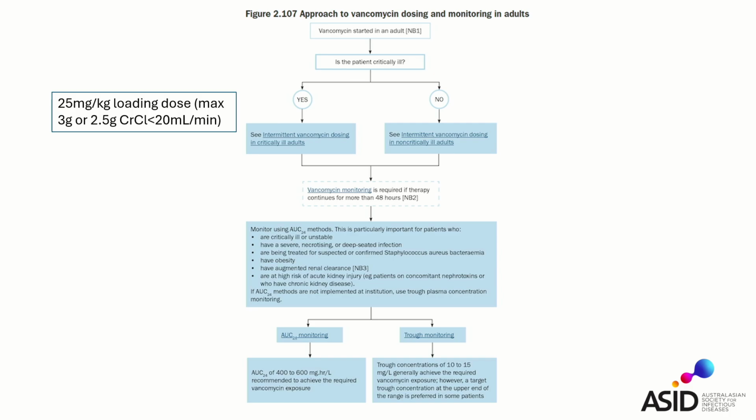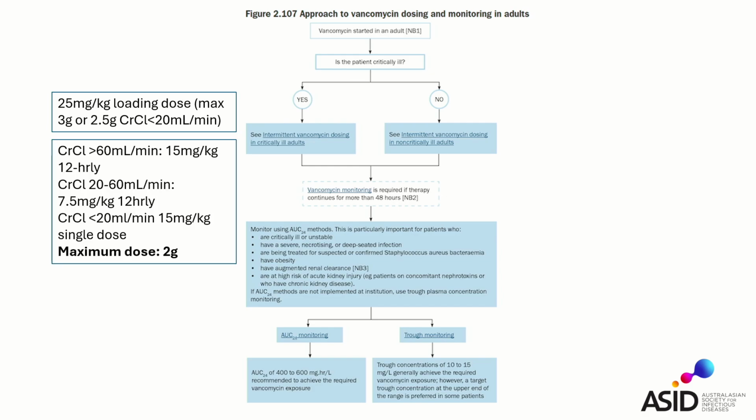And the reason that's there is that the critically ill side of the table get a 25 milligram per kilogram loading dose at a max of 3 grams, or 2.5 grams if they've got a reduced creatinine clearance. Sorry, this is also predominantly adults. I've got a little bit about kids at the end, but just to say that now. So the maintenance dosing is then based on creatinine clearance with a maximum dose of 2 grams.